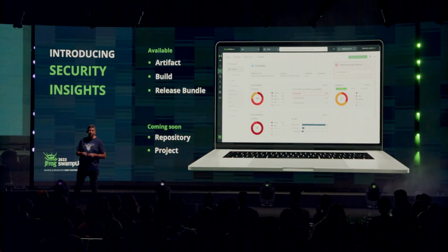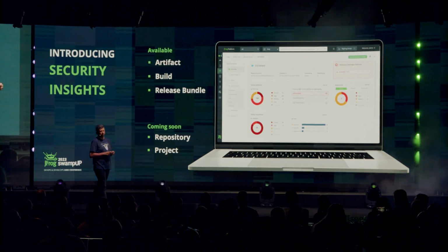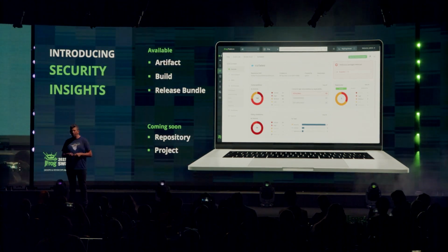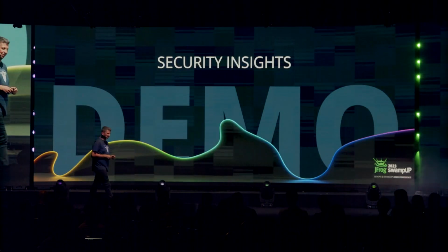So with that, I'm happy to introduce Security Insights. Security Insights is a high-level overview that will be supported for artifacts, builds, release bundles, and we will add support for repositories and JFrog projects in the upcoming months. And I want to show you another demo.